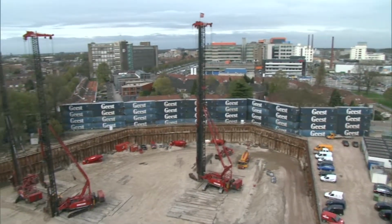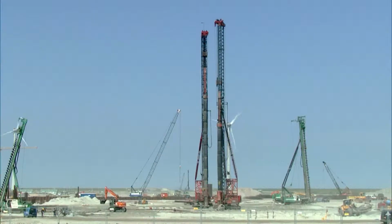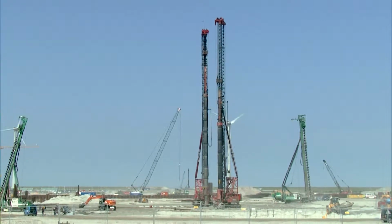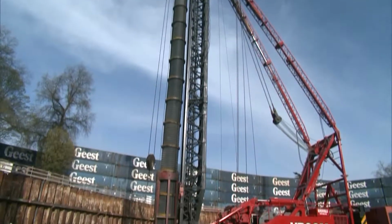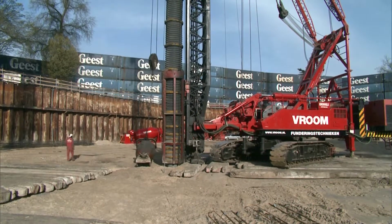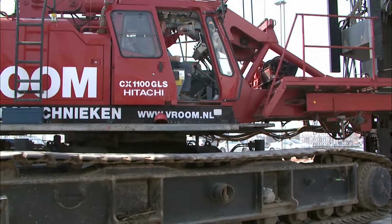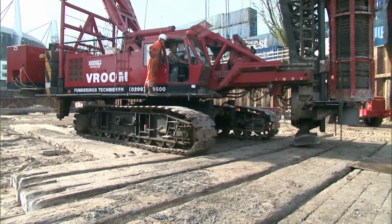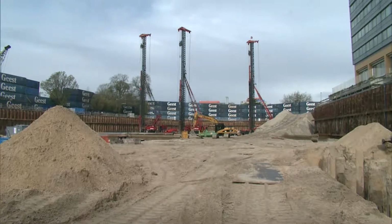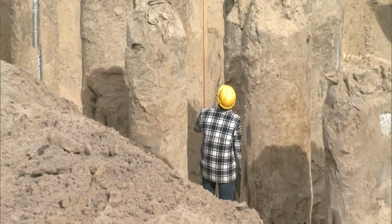Type HBF Vibro piles are cast-in-situ driven displacement piles. VROOM Fundationstechniken has various types of hydraulically driven piling rigs for pile driving the casing in which the concrete pile is produced. The advantages of Vibro piles come to the fore during changing soil conditions, longer piles, or when using piles which are subjected to greater loads.